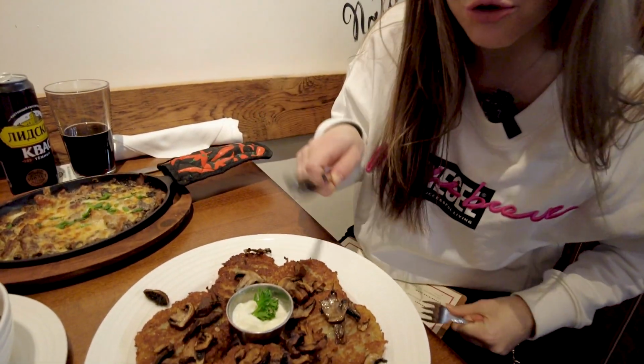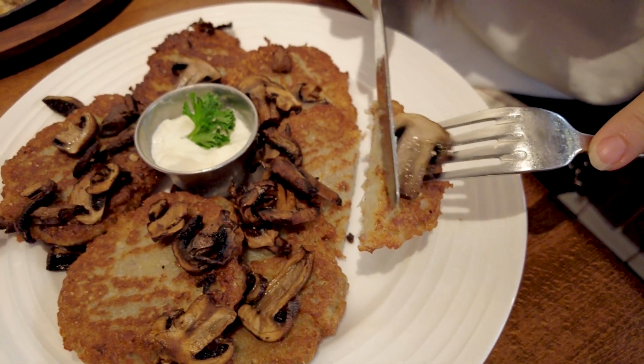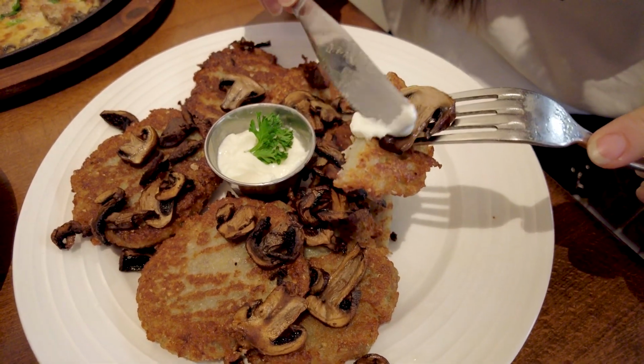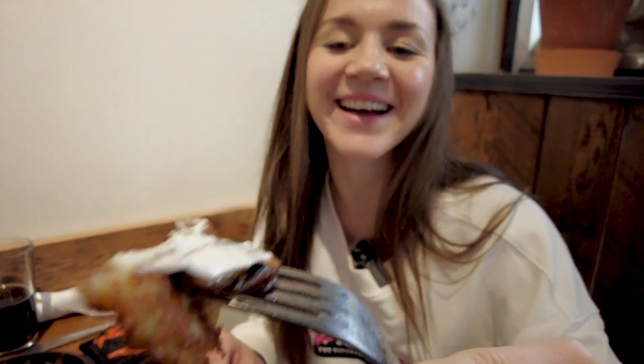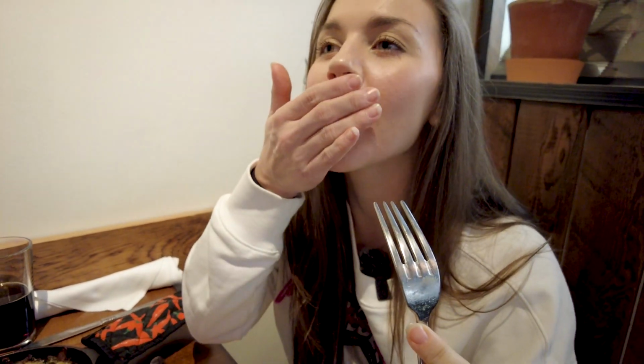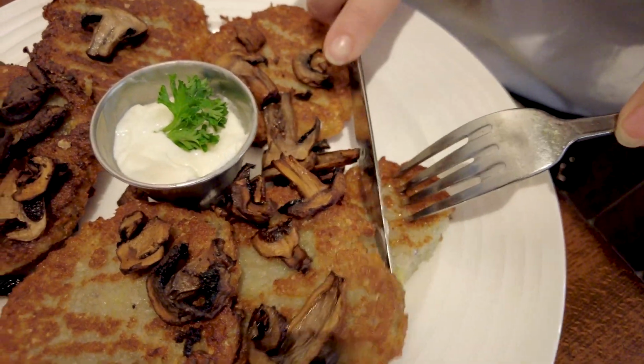So really interesting, shredded potato. Potatoes were a big thing in Ukrainian culture, more than probably rice. Let's try with a little bit of sour cream. Sour cream seems to go good with everything in Ukrainian food. Wow, that looks good. It is like that perfect, crunchy, soft pancake but potato. Delicious. And it has been mixed with some onions in there, so it's not just plain potato. This has flavor, everybody. I love the crisp on the outside.